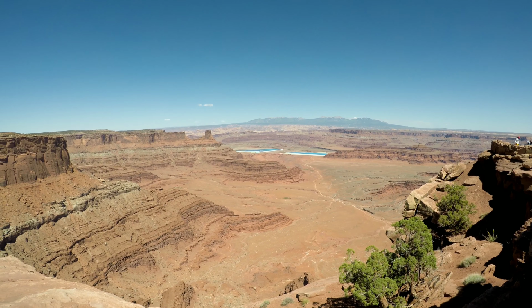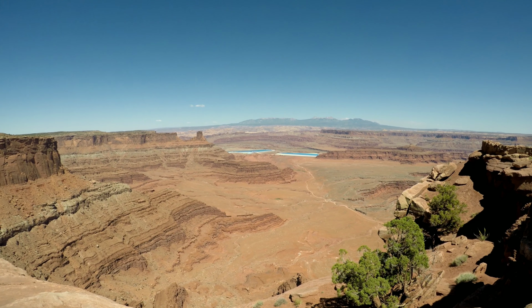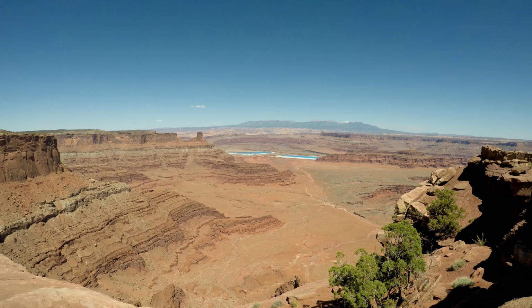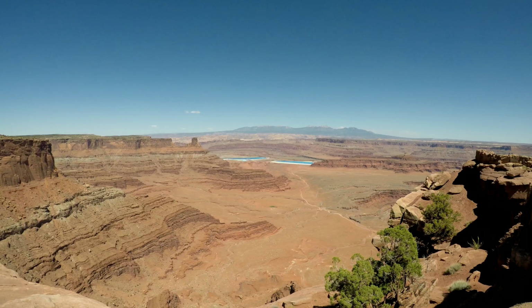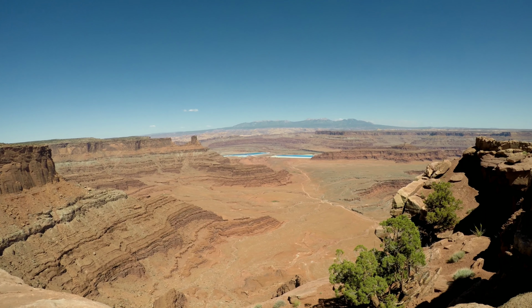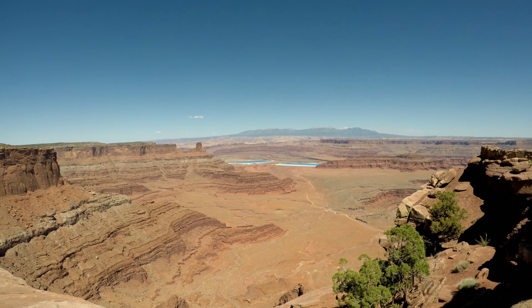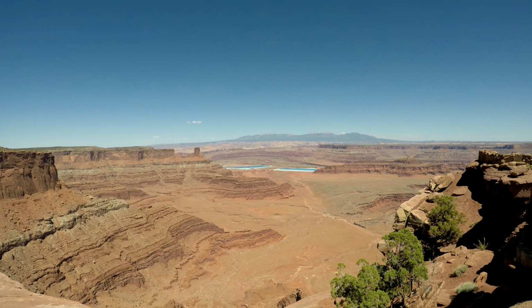We're back on the east side, Dead Horse Point. You can see the Potash Ponds down there. And then Arches National Park is rising up in the middle, and you see the big mountains there on the east side. Not much snow left on those guys. The other side has a lot more, but over here on this side, there's not near as much.